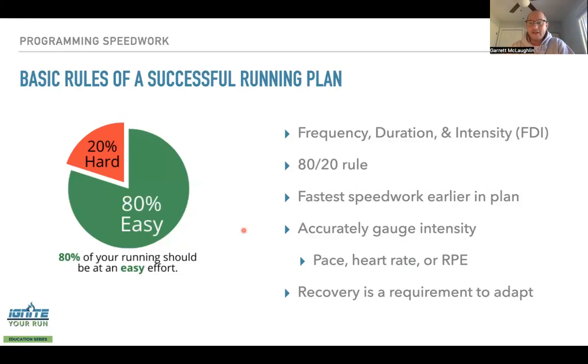But you need to accurately gauge your intensity. So we don't want to just run hard to run hard. There are different pace ranges we aim for, which we'll look at here on the next slide, to make sure you're actually working towards a specific physiological adaptation. So if we're trying to run in a threshold range, we're trying to improve aerobic endurance, we're trying to improve how the body gets rid of lactate, that burning sensation within the tissues as you sustain a faster pace for a long period of time.